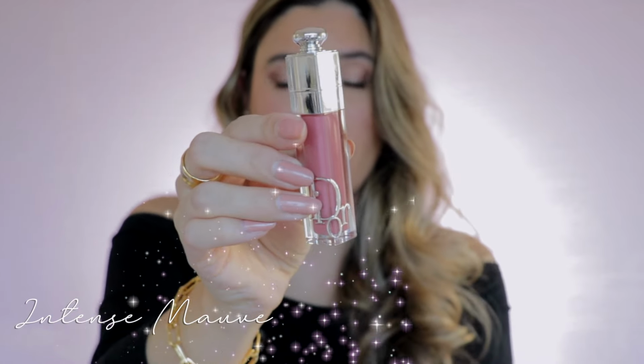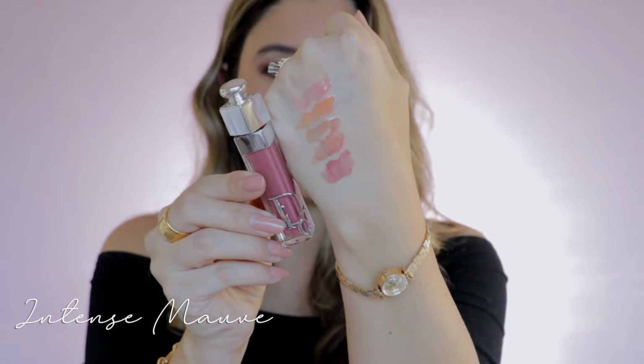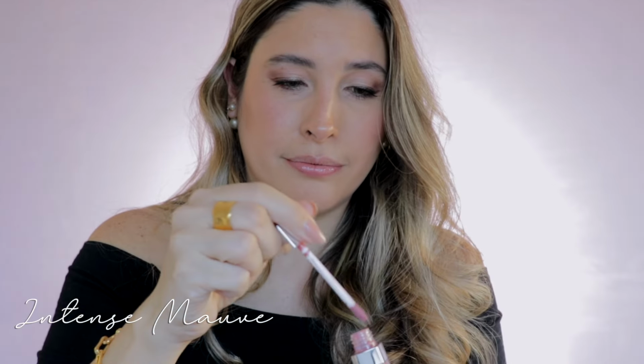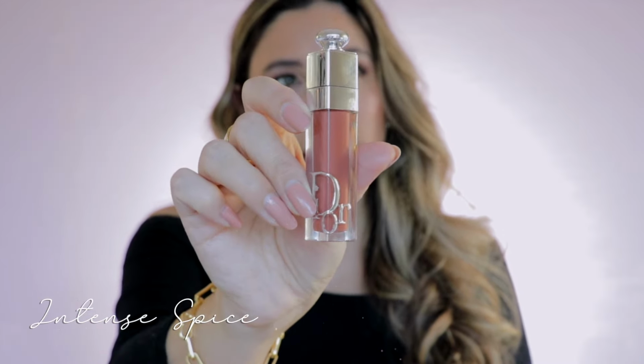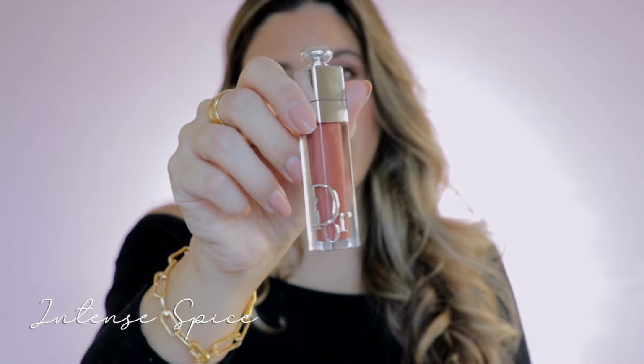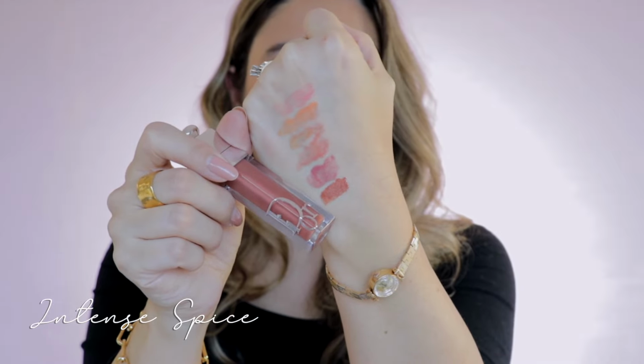026 Intense Mauve, intense finish. 018 Intense Spice, intense finish. This one has a little bit more of that pinkish brown kind of tone. Oh yeah, I love this shade.